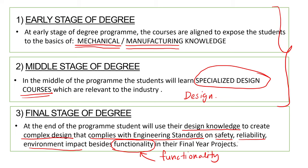So functionality is number one. Number two is aesthetics. So there's a difference. We are not industrial design. Industrial design people, right? They are very, very concerned on aesthetics only.